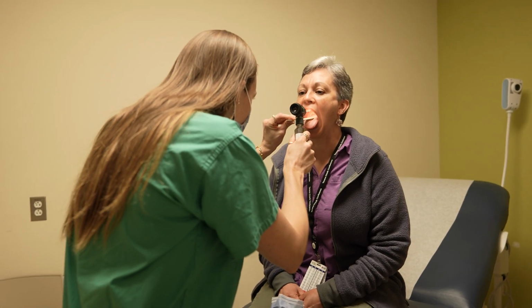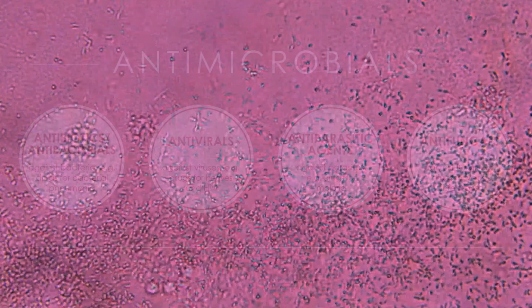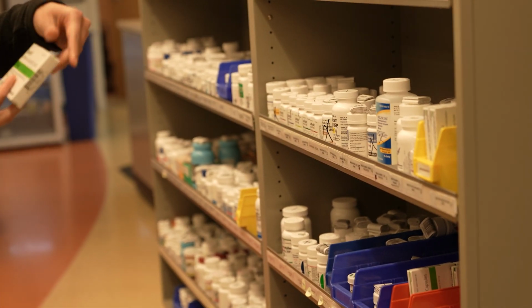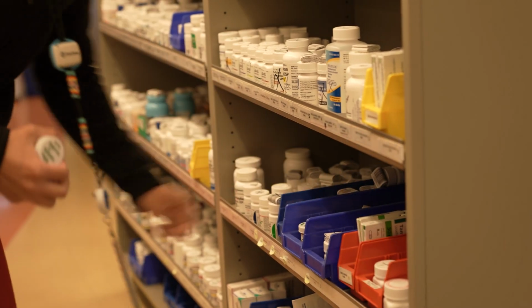Our providers are trained to spot signs and symptoms of bacterial, viral, fungal, or parasitic infections and will only prescribe antimicrobials when you have an infection that requires treatment. This is important because overusing or incorrectly using any of these medications can cause resistance. Resistance is when a germ learns how to avoid the effectiveness of a medicine. This can make it harder to treat the infection and might require you to take stronger antimicrobials than necessary, which tend to have more side effects.